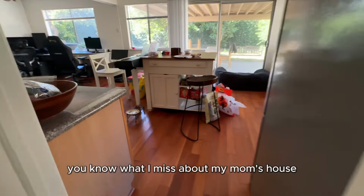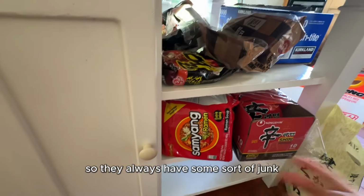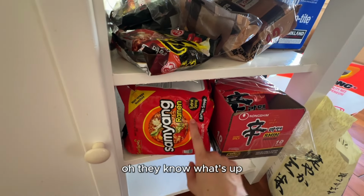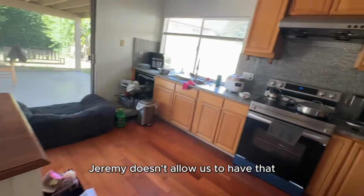You know what I miss about my house? My brothers love junk food, so they always have some sort of junk. Like, this is yeol ramen. This is spicy ramen. This is samyang ramen, but the extra spicy. Oh, they know what's up. And then shin ramen. At my house, Jeremy doesn't allow us to have that.